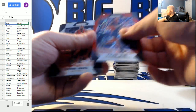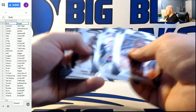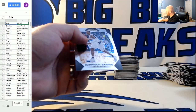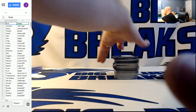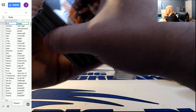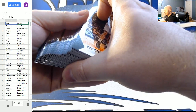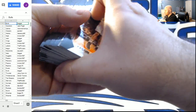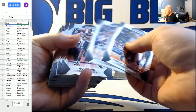Red Tyler Ulis, numbered to 125 for the Suns. Ivan Rabb, rookie. Silver Carmelo for the Knicks. Here we go, guys. Final pile. Is it in here? Is it in here? No, we've got a copper coming up, too. Bronze, whatever they call it.